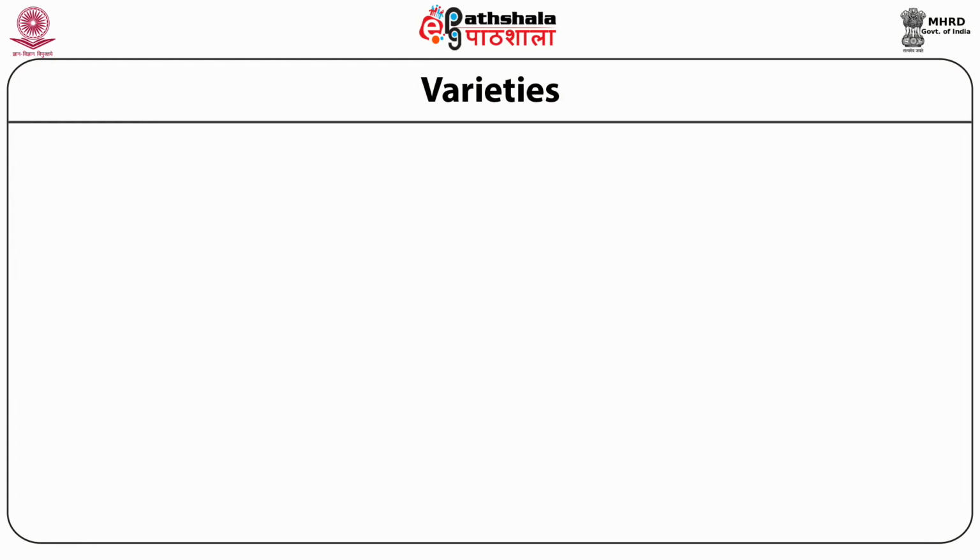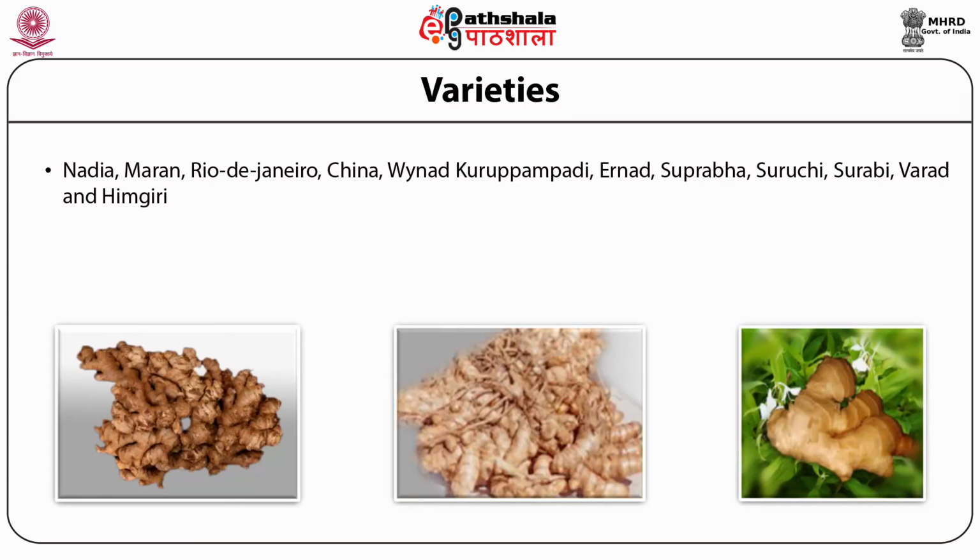Some of the varieties of ginger are Nadia, Maran, Rio de Janeiro, China, Wayanad, Kuruppampady, Ernad, Suprabha, Suruchi, Surabhi, Varada, and Himgiri. Yield and oil characteristics and content vary with cultivar and environmental factors. There are many local varieties grown over the world. More than 400 accessions of ginger are maintained at the Indian Institute of Spices Research in Calicut, Kerala, in India, and about 45 are at the Research Institute for Spices and Medicinal Crops in Bogor, that is in Indonesia.